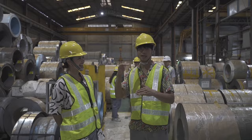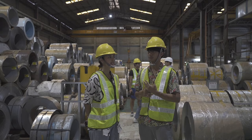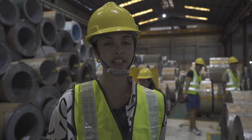So, from seeing the raw materials and how they create everything, now it's time to move on to the actual assembly. No, he's gonna show us a sample house. Sample house. Tara. We move on to the ano. Anong tawag dun? The Lego pieces.